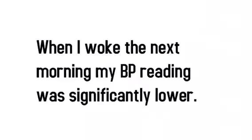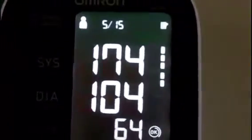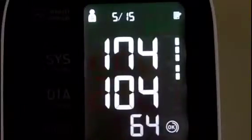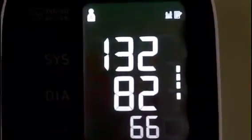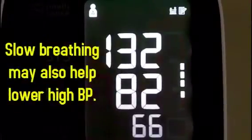Here are the readings again from my new Omron blood pressure monitor. It was 174 over 104 shortly before midnight. I then resorted to ginger tea to see if that would help. And it did. The next morning, shortly after 8, it had fallen to 132 over 82. It was as if I was thrown a lifeline. As an afterthought, I can't discount the possibility my slow breathing helped lower my blood pressure overnight.